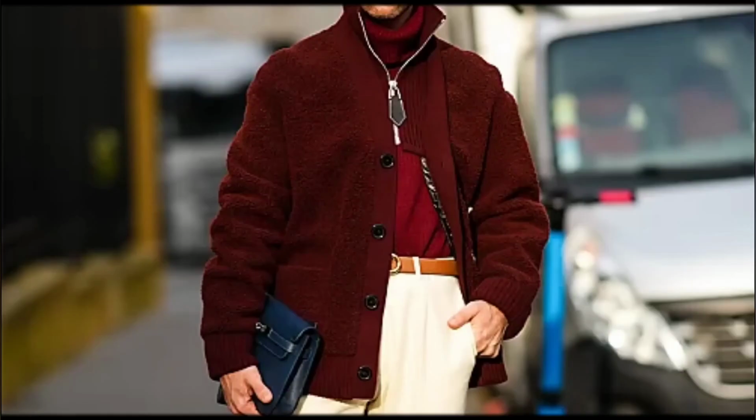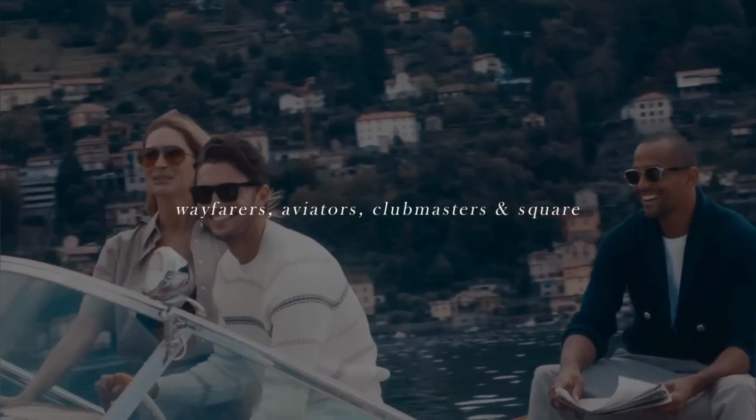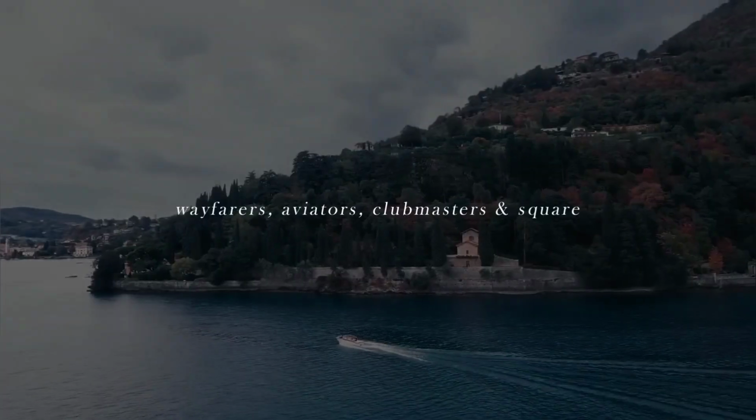Also, a classic leather belt is an essential item. Look for a belt in a neutral color like brown or black, and choose a simple design with a subtle buckle. When it comes to sunglasses, the key is to choose timeless designs that complement your face shape and outfit. Wayfarers, aviators, clubmasters, and some squared ones are the best options in my opinion.